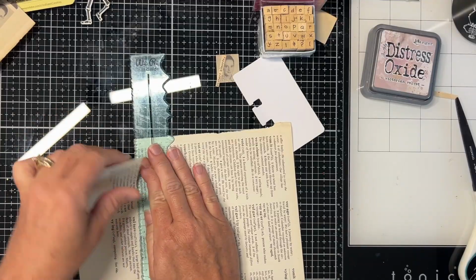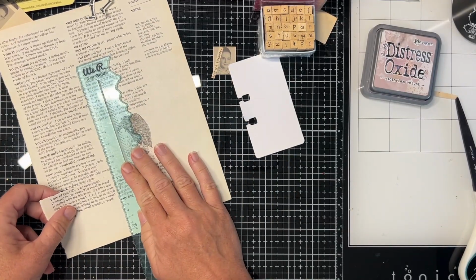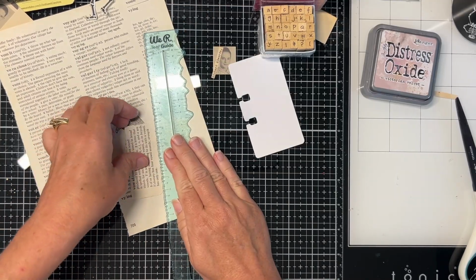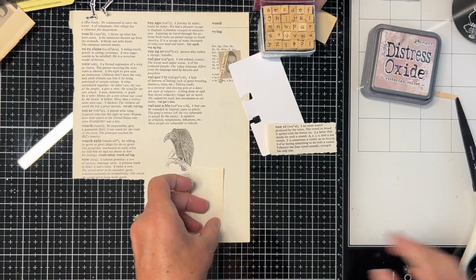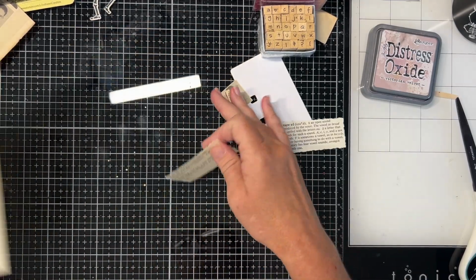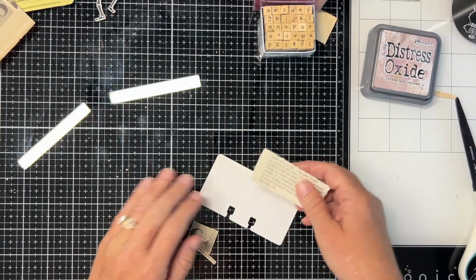All right, so we are going to use vowels in the background. Yes, we are. And I'm just going to collage this definition on here. Okay, that vulture, he is so fun. I feel like vulture would have been a fun one to get. Okay, put that back on the shelf. When we're done, we're going to do vowel.